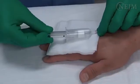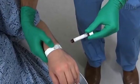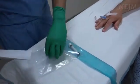Obtain a sample of venous blood for compatibility testing. Ensure that the tube containing the blood sample is labeled with the patient's information and send the sample and the request form to the blood bank for analysis.